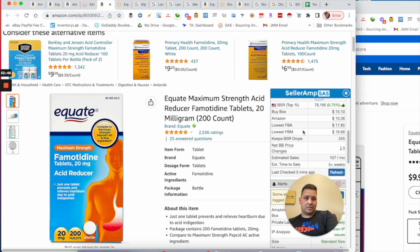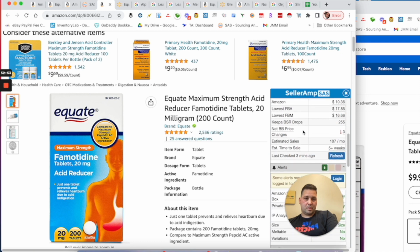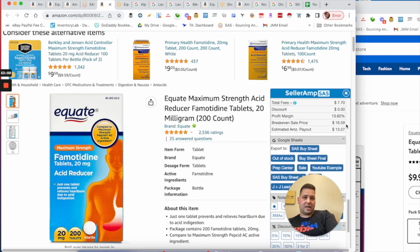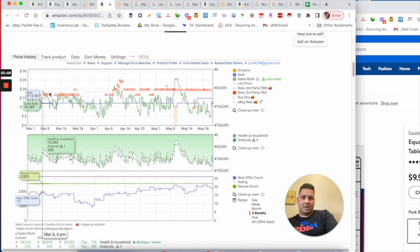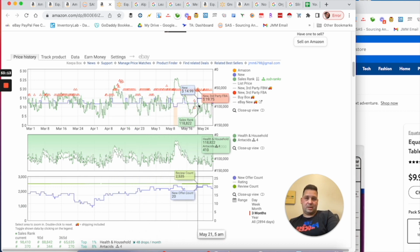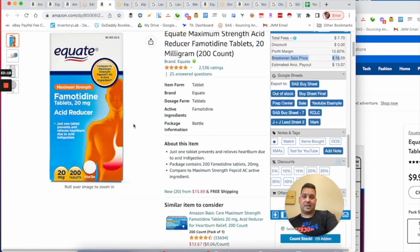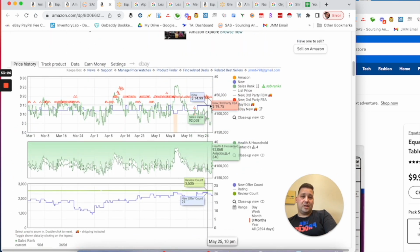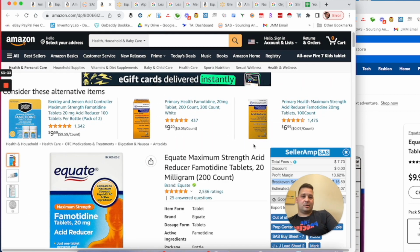Let's see here. Where the heck is that? Oh, so your break even is 16.59. You haven't really seen that price, only the low right here. Someone's probably just liquidating. But I personally would test buy this because in the worst case scenario, you're going to break even on it. Who knows? Sometimes the only way to really know how quickly something sells or how much you could move is literally by doing a test buy.